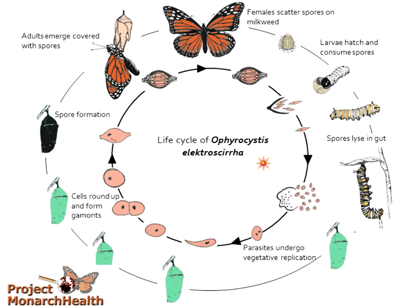The life cycle of OE parallels the life cycle of the monarch, and I will begin by explaining it up here at the top, where the females scatter the spores of the parasite on and around the monarch egg. Then when the caterpillar hatches from that egg, the first thing it does is eat its eggshell, and so now those spores are in the gut of the monarch, and that's where it reproduces until the monarch is able to create its chrysalis. Then those spores form again, and those spores are now on the outside of the monarch's abdomen, and then the process repeats.